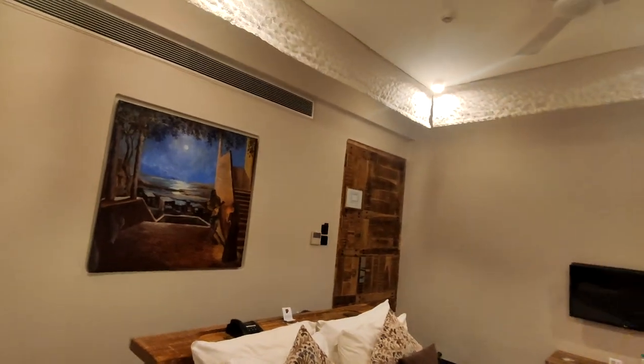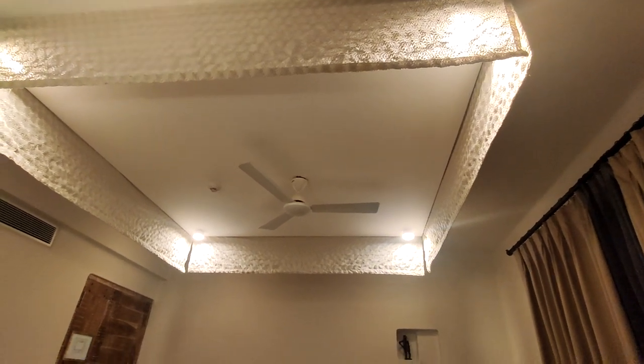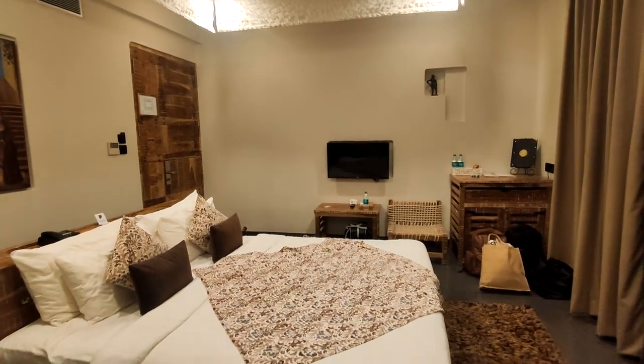Now when you see, there is also this white thingy above the bed. This is how the room looks like.